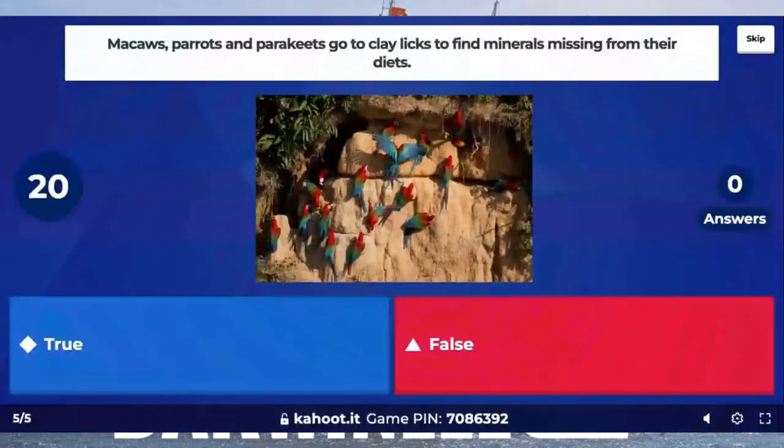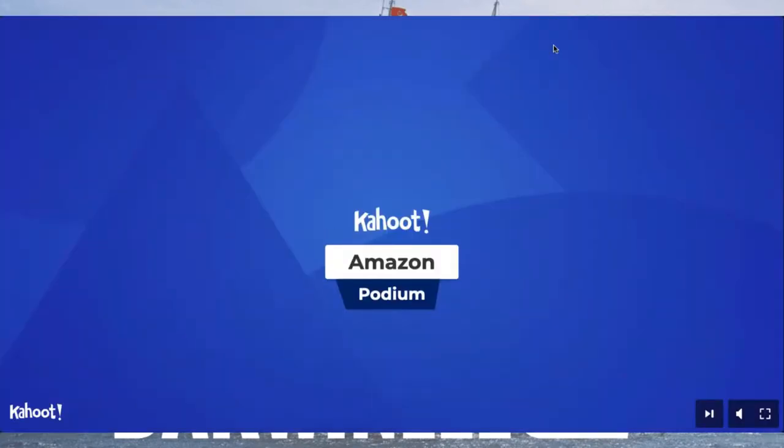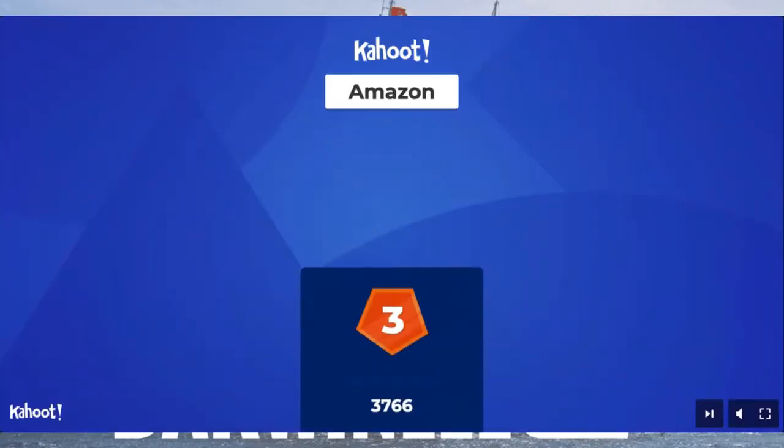Macaws, parrots, and parakeets go to clay licks to find minerals missing from their diets. Is that true or is that false? Are those birds, those parrots, those parakeets, those macaws, are they looking for things that are missing from their diet? True or false? All right, that is absolutely true. Great way to end off with that question and those correct answers.